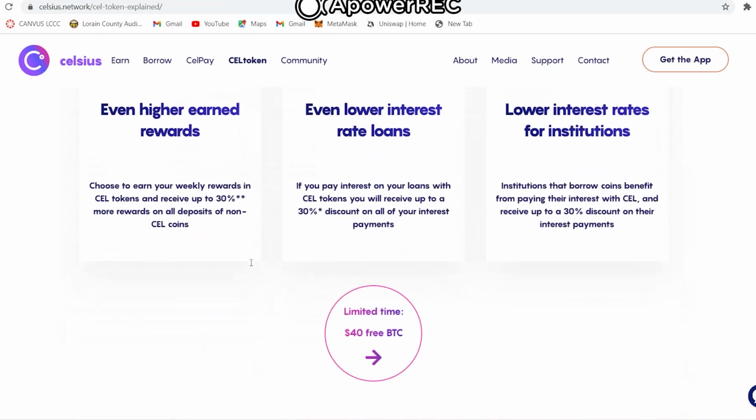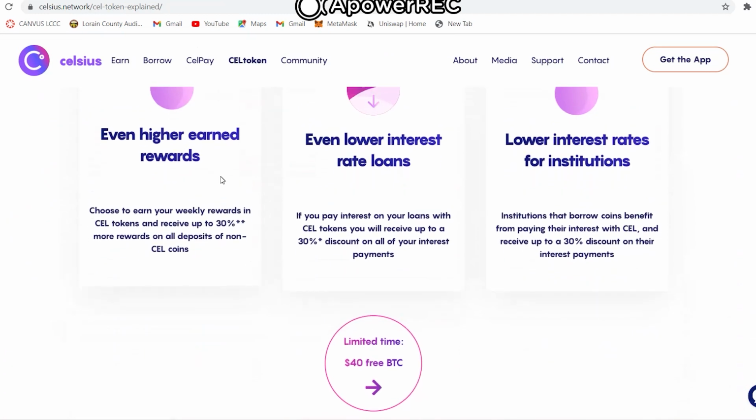And what can the CEL token do? You can get even higher earned rewards if you choose to earn in CEL. So if you lend Bitcoin and choose to get paid out in CEL, you will receive 30% more rewards. But unfortunately, in the United States, because of regulatory reasons, you can't earn in CEL. So you can only earn in kind, meaning if you deposit Bitcoin, you get Bitcoin in interest. If you deposit Ethereum, you get Ethereum interest.